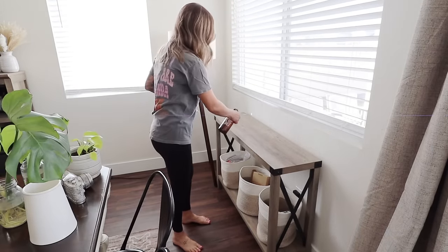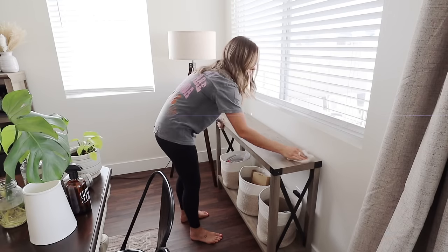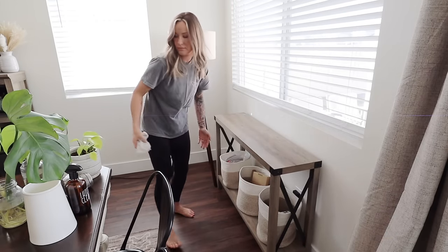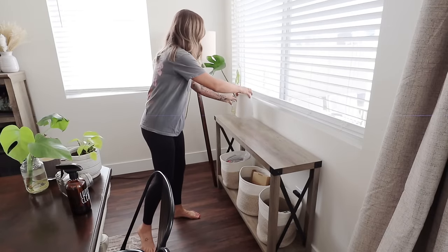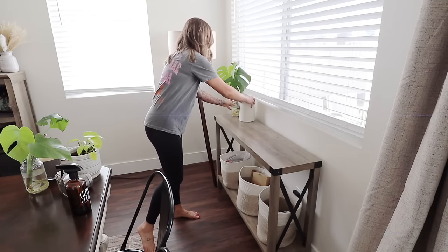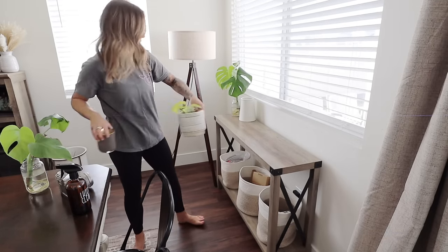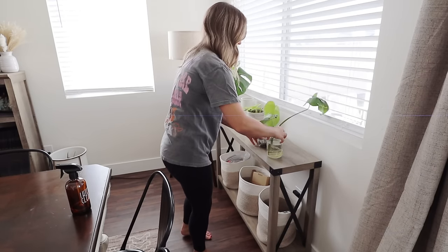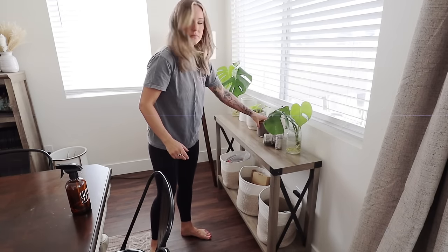So wipe down the dining room table, and then I don't know if you guys have seen that I moved this table into the dining room. Maybe you have, but this used to be in my office, but then I got a bench for working out, like a weightlifting bench, and that's in the office now. So I moved this in here and my plants are absolutely loving it. So I got that wiped down.